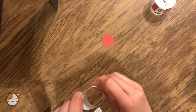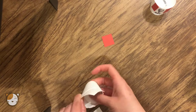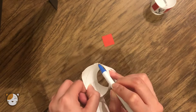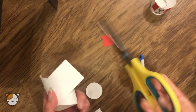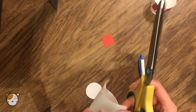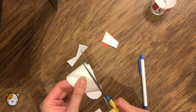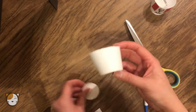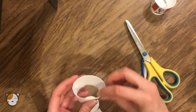Then you'll put your white circle inside of it and make sure that the white rectangle wraps snugly around it. You can mark the white rectangle where it fits best and tape it into place. Cut off the excess length of the white rectangle. Then you're going to cut the top of the bucket just to straighten it up a little bit. Next, you'll use the double-sided tape to stick the bucket onto its circular white base.